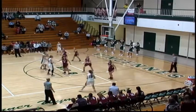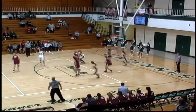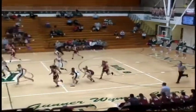Comes into Callie. Foster brings it back out front. Carmine. She's open from three. Lets it fly. Ooh, deep off the back iron. A rebound comes out deep to Hine. She pulls up from 10 on the left side. Won't go. Rebound comes off the Walls.